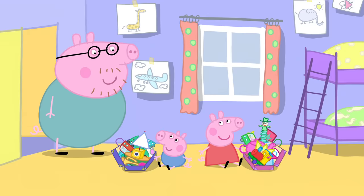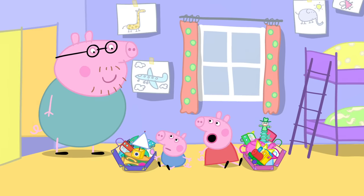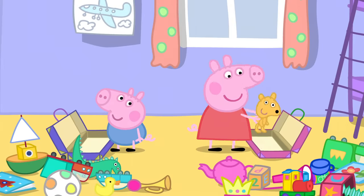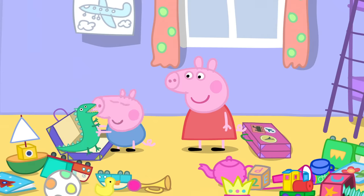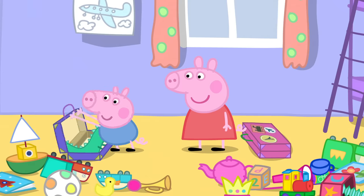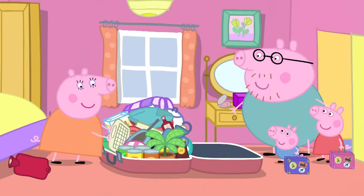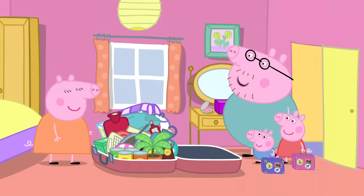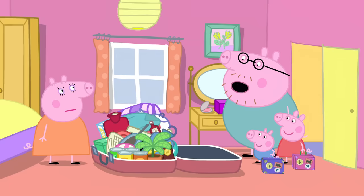You can't pack everything. But we need to take all our toys, Daddy. Just take the important ones. Okay. I'll take Teddy and George can take... Dinosaur. Mummy Pig is packing a big bag for the holiday. Wow! That's a lot of stuff, Mummy Pig. Are you sure we need it all? Yes, it's all very important. Okay.